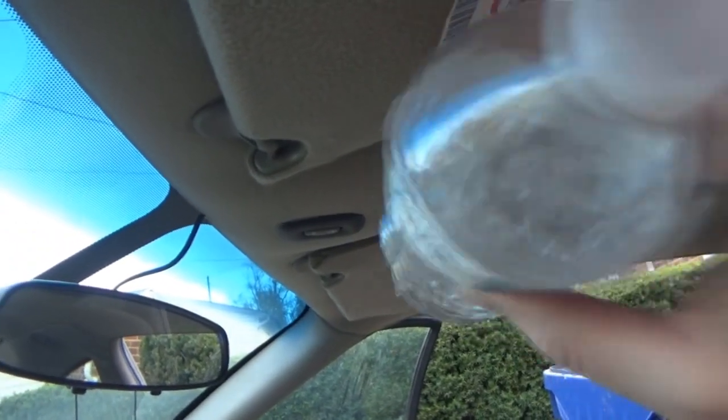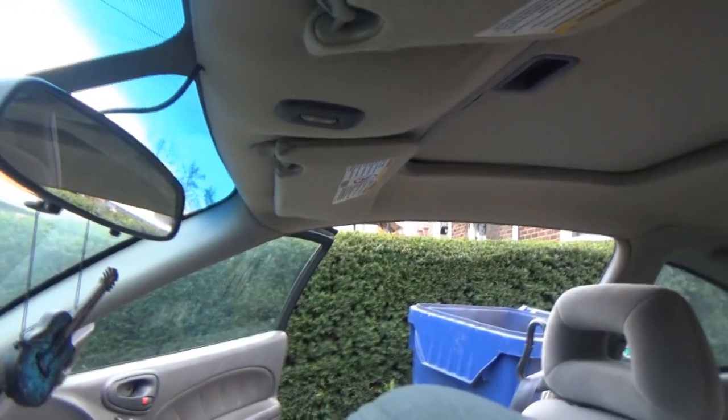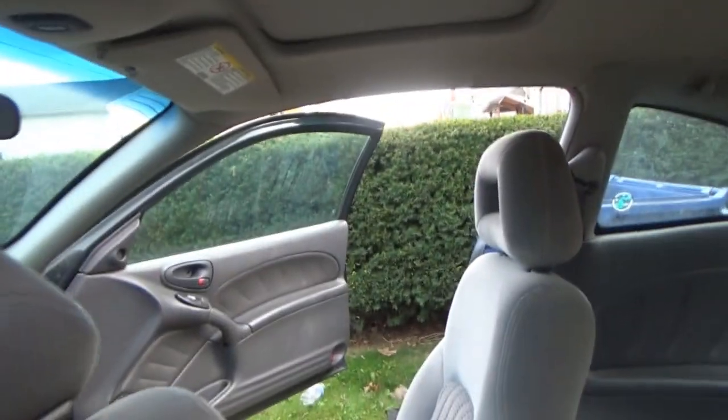Can I do it from here? Ooh, this will be interesting. Can I do it from here? I don't think so. I don't think I can do it. The weight of the bottle is really weird because of the water in it. It's not gonna go. It's not gonna go. Oh, nope. I missed.